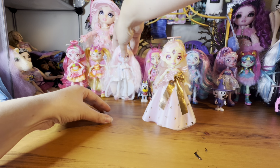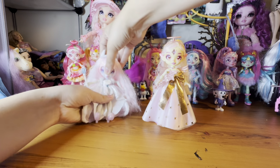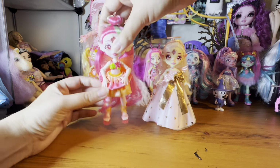And then for our closest match in core doll, we have this one because she does have the little wings.